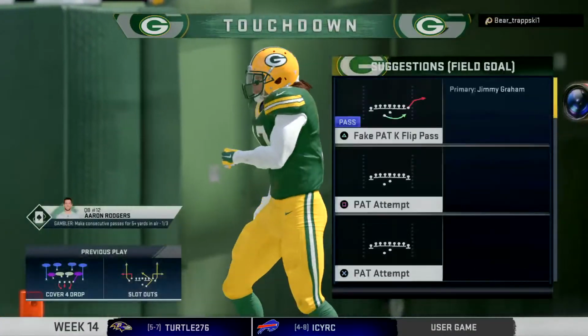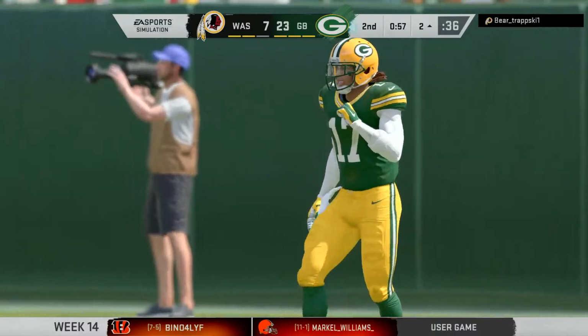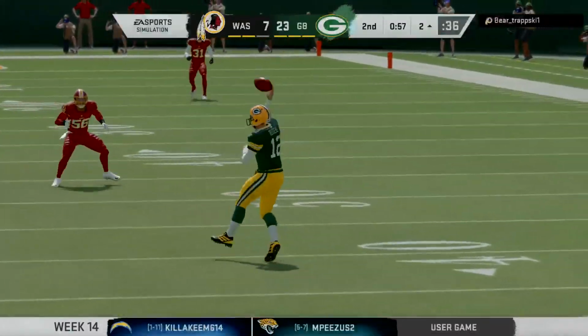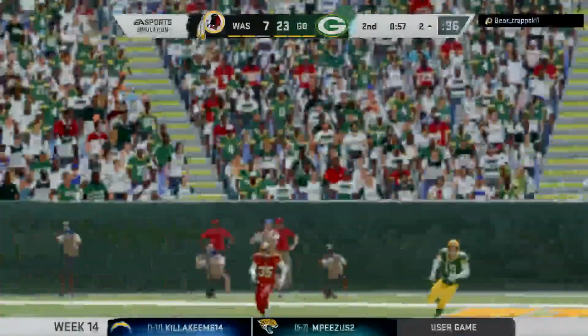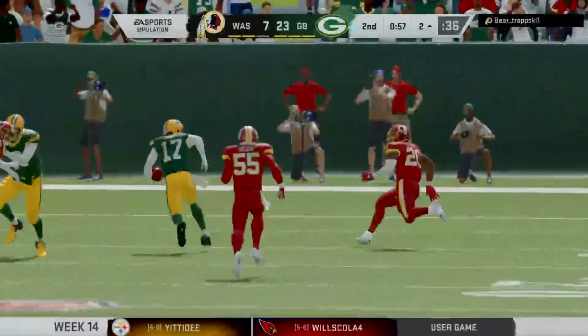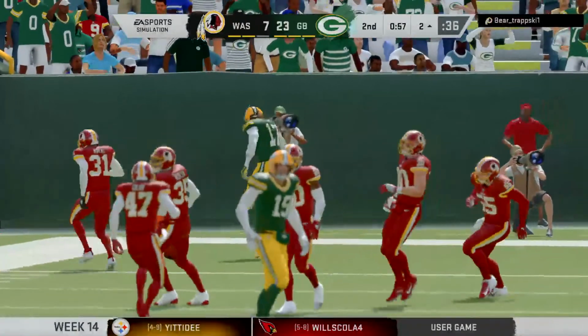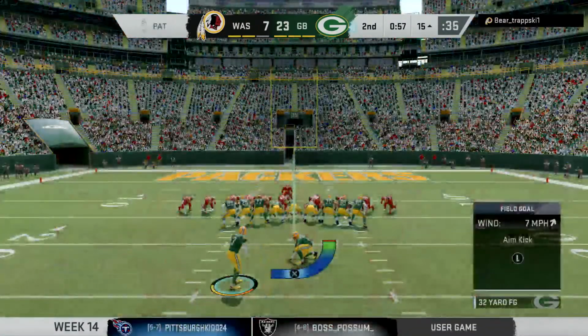Aaron Rodgers, 3 first-half touchdown passes. And the Packers are able to stretch that lead out further. Well, this is exactly where I expect teams to take a shot. Right after a turnover, you count on the defense being a little bit jumbled coming out on the field, maybe catch them back on their heels, and that's exactly what they did there.